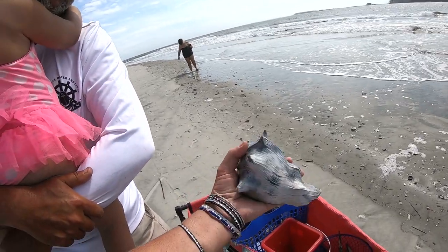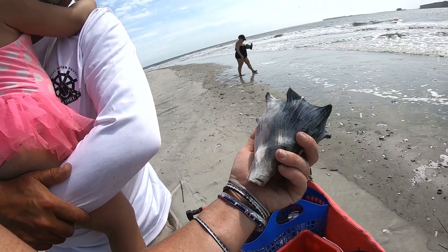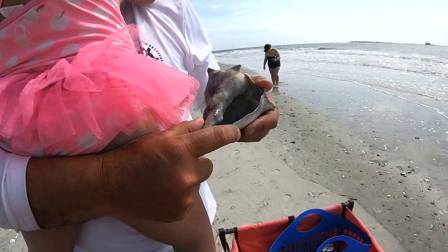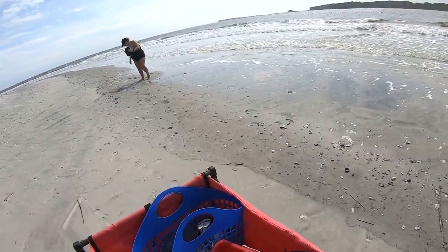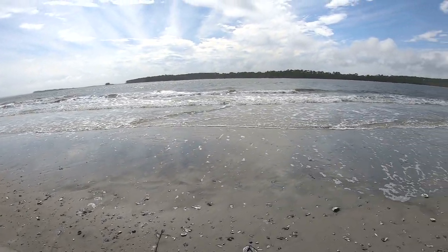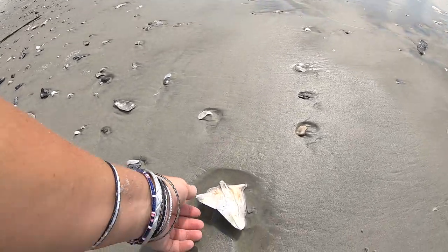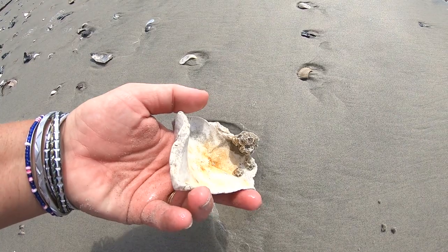Here. Wow. It's probably the best find of the day. Yeah, I thought it might be with that big hump there. I think it's the kind of whelk because it's open wide. Okay. Big piece of a broken whelk. Look at that coral on it.